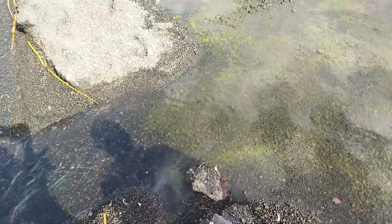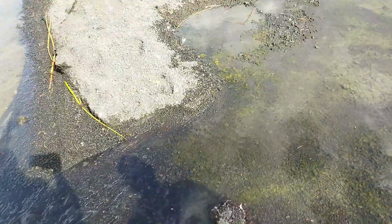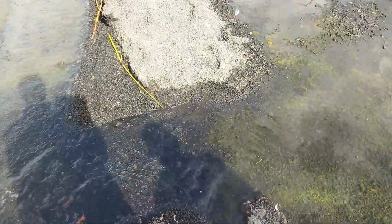So these are the inlets of Lake Elementaita because the water is coming from this side, then flowing into the lake. So this could be the inlet, or these are the inlets. So this is the inlet to Lake Elementaita. Oh, look at this.